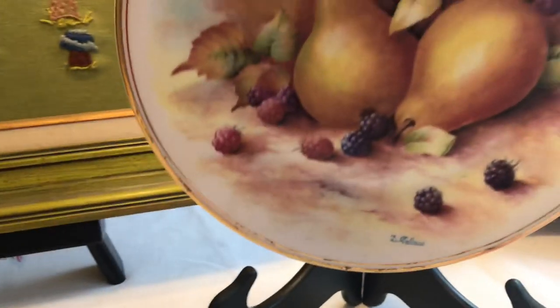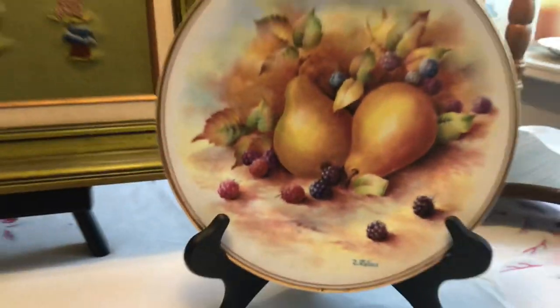It was this. So for $1, and it does have a little nick right there, but for $1, a really pretty picture of fruit. And someday I'm going to find that Worcester.